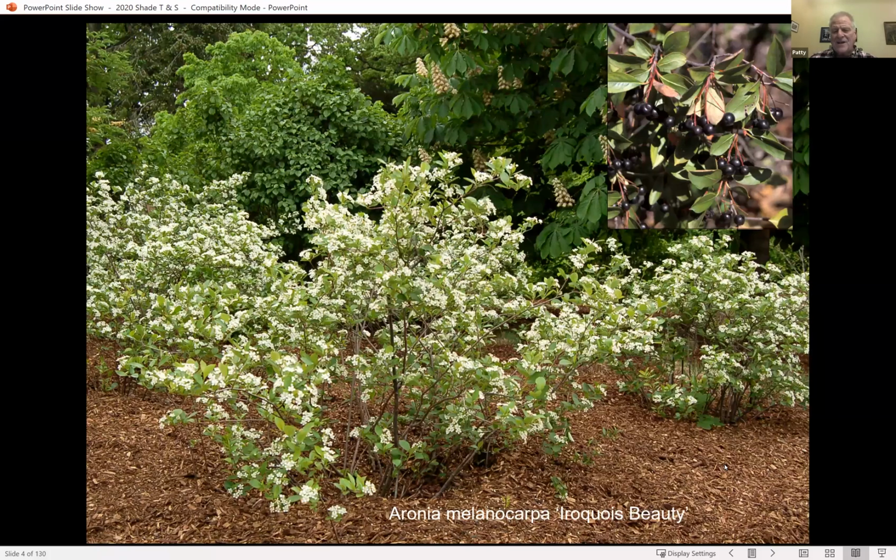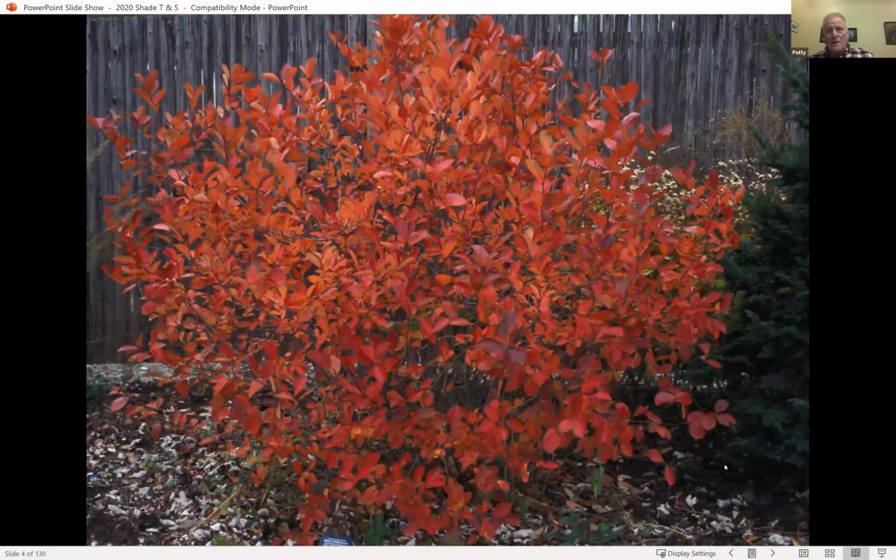More like a 4-footer. In heavy shade, they thin out considerably. This is at about half shade, and that's probably where they're the happiest. They can take a little more than half shade, but they've got these beautiful flowers in the spring. They've got decent looking black fruit that shows pretty well, and the birds will take it in the winter. And then good to great fall color.